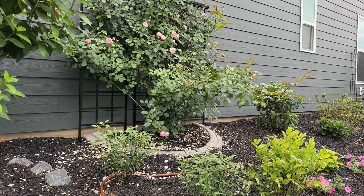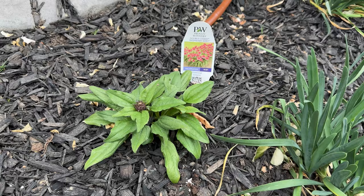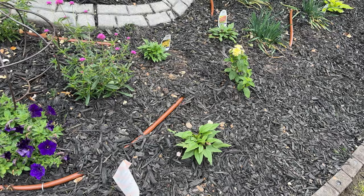And then more coneflowers. I'm super excited because these are the brand new Double Coated Raspberry Beret. No blooms on it yet. And then the Butter Pecan. The blooms on these are so, so big. I'm really excited about seeing what they're going to do in my garden this year.